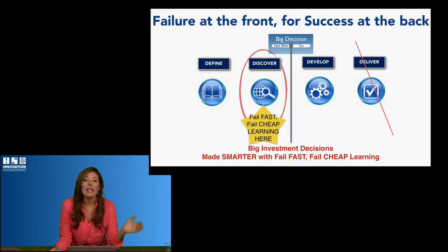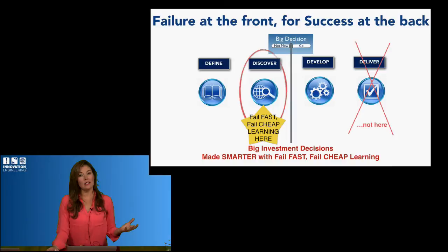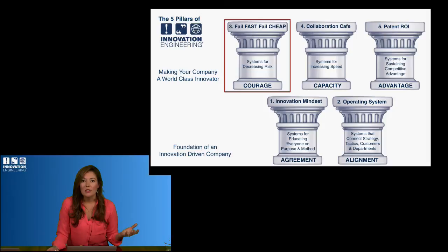Now, there are lots of systems that you have to have in place in order to be successful with innovation. Fail fast, fail cheap systems are one of many, but they are one of the most critical in order to ensure that your organization is really swinging for the fences when it comes to innovation.